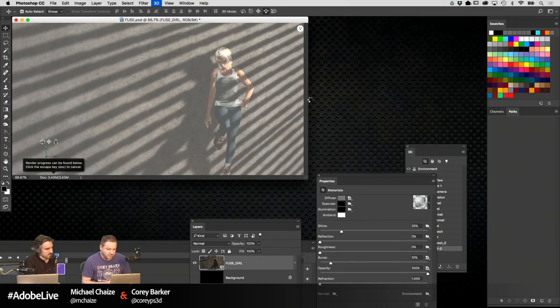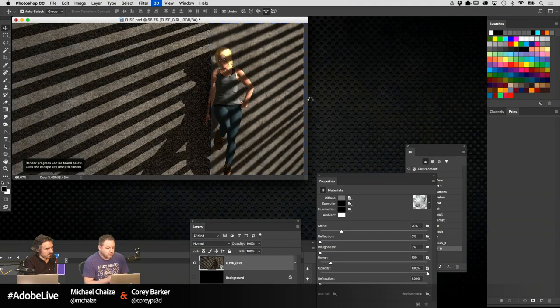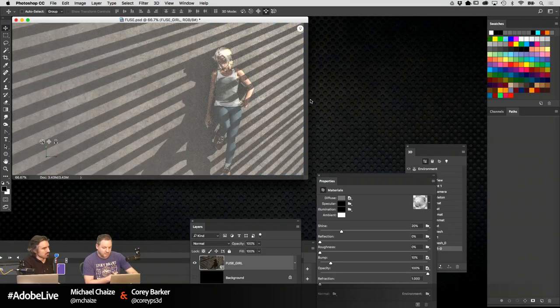Let's go ahead and start a render and see. There we go. Now you can see the shadows are really cleaning up as the render goes. And again, like I said with Fuse, it gets grainy and then it gets more refined with each pass. But in reality, I'd want the shadows to soften as they get further away. Yeah, there's actually a setting for that.